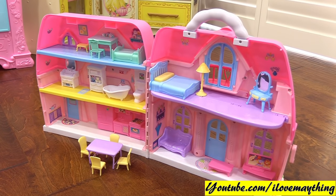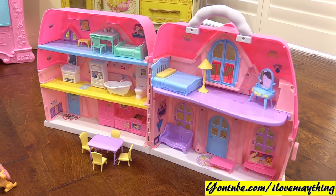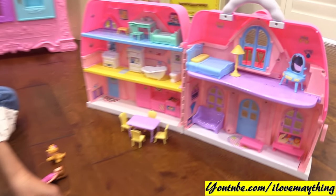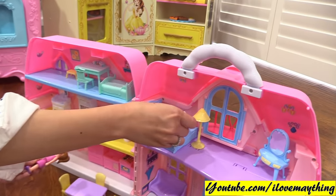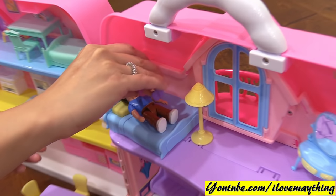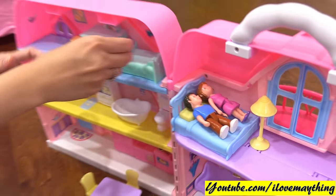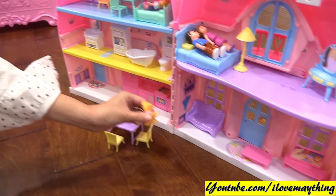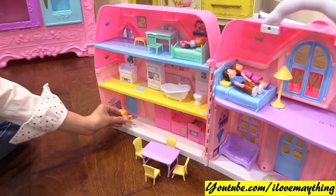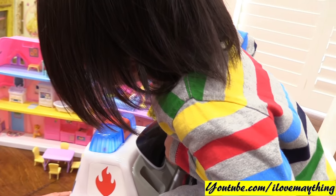Yay! The house is now fully furnished. Awesome job. Okay, mommy, sleeping time. And the puppy! The puppy will guard the house. Yeah. Cute!